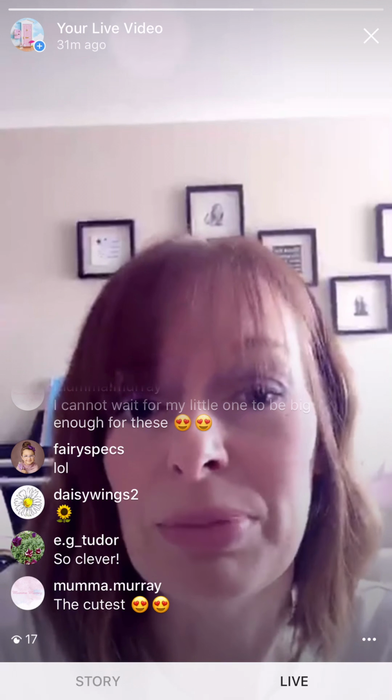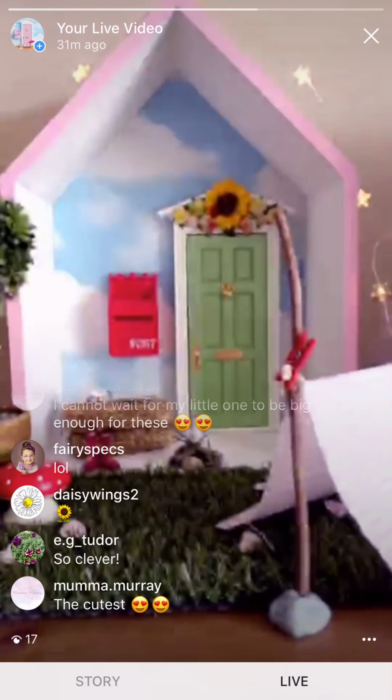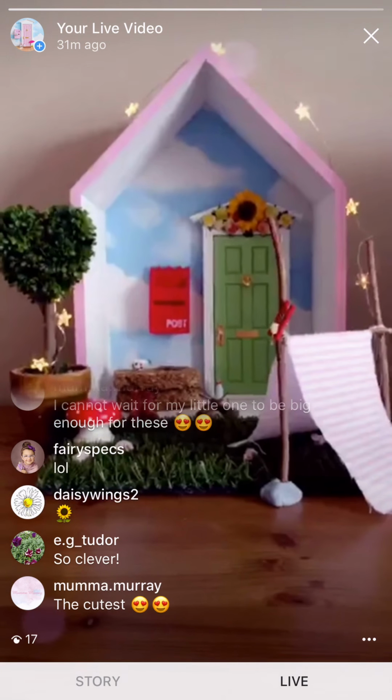and you could just cut out a square of that, and really you could choose any sort of fabric that might coordinate nicely with your fairy door, so that would make it really special, wouldn't it? So there we go, there's our camping scene. If I come out, you can see the whole scene all together now.